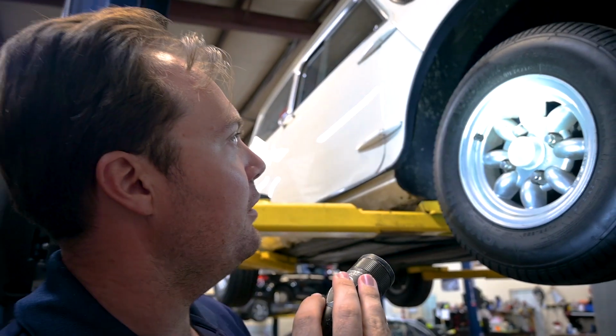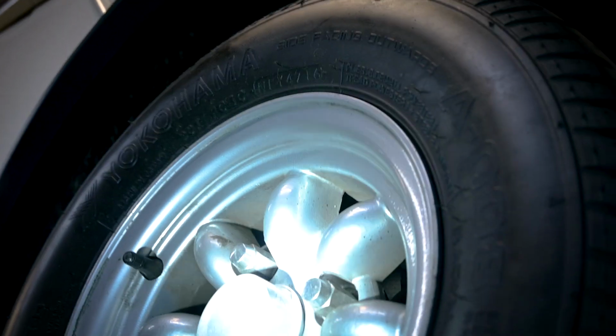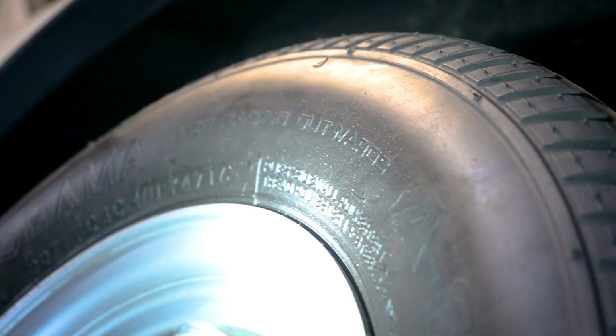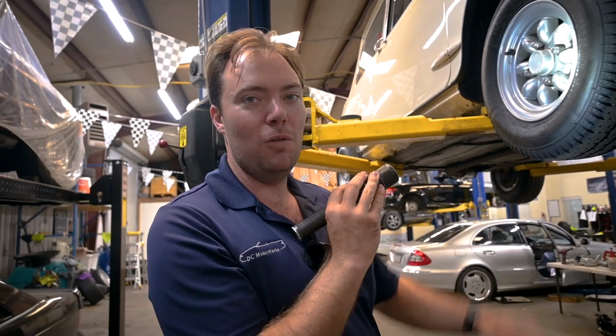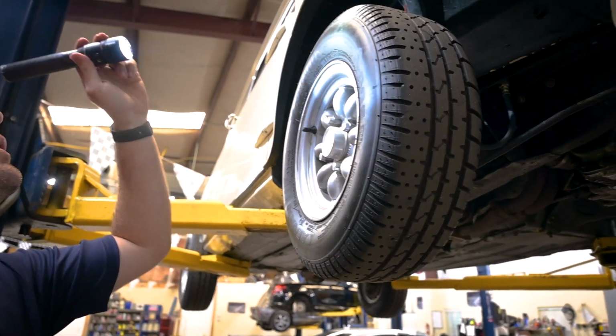So we always like to check our date codes on our tires. This is the 47th week of 2016. Wow, that's 8 years old almost. Time goes by too fast. But I thought this was kind of interesting. You get "side facing outwards." Usually you'll just get "outside" when you have an asymmetric tire design like this, but Yokohama decided you needed a whole description there. Side facing outwards. We may have found the clunk noise.